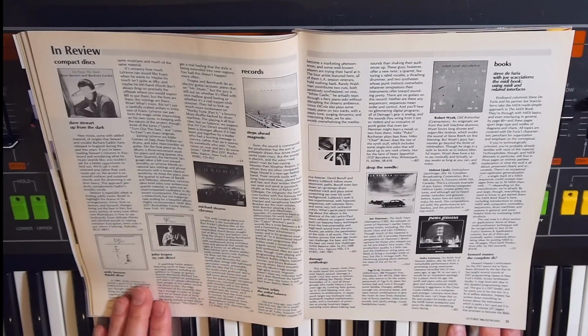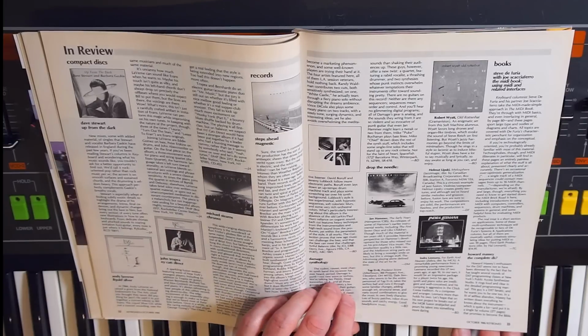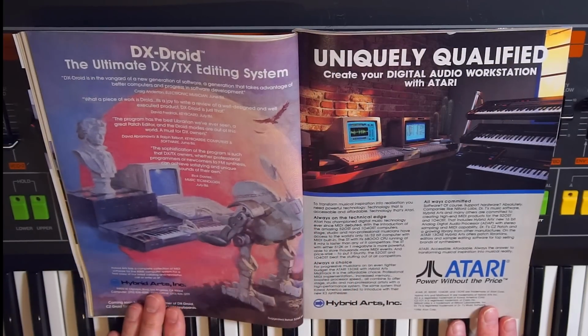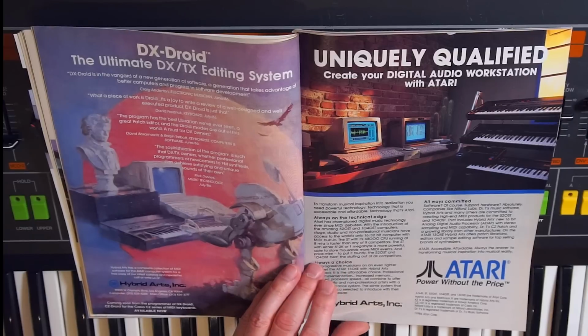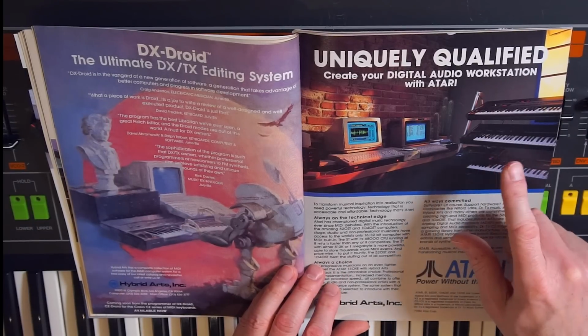Okay, so we have in reviews, not many pop acts in this review section this time. We have Jan Hammer, the early years. And look at that, Hybrid Arts to the left, but a nice Atari ad to the right there. The Atari ST was riding high at this point.